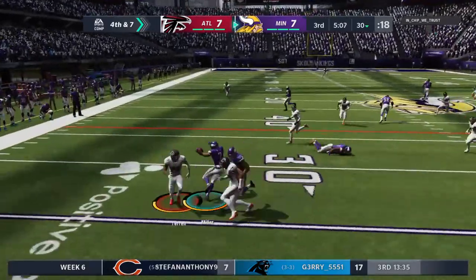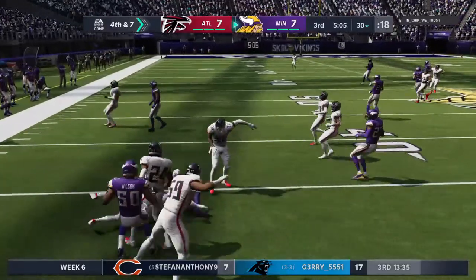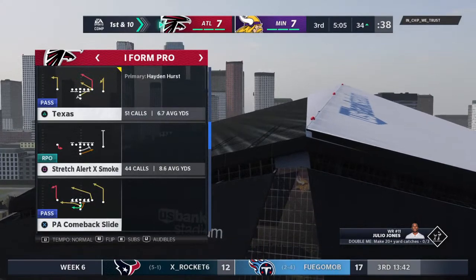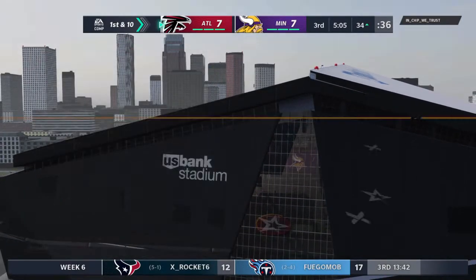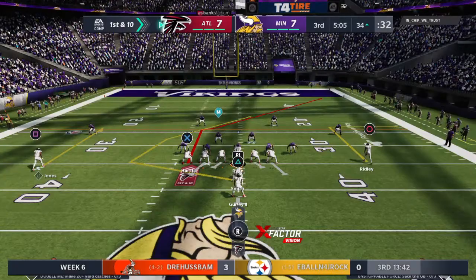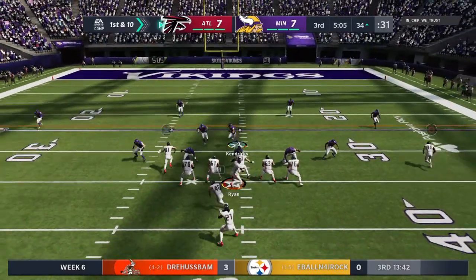It's a fake. And he will not make it. They stop him short of the first down. A little trickeration there, but it doesn't fool him. And the Falcons will take control of the football in great field position.